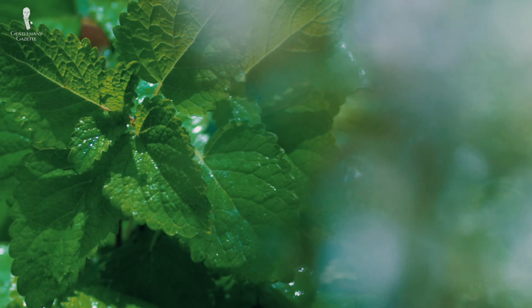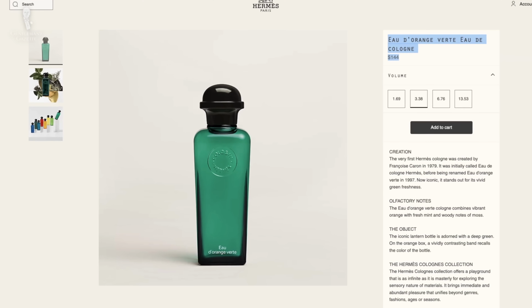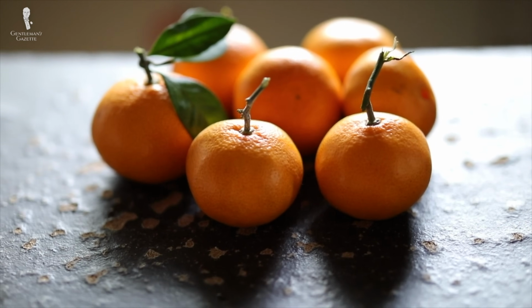Its current iteration is a raw, vibrant, and fresh citrine fragrance, combining initial notes of bold orange with mint that cleanly transitions into a mossy base, resulting in a dry, invigorating, and woody sensation. A 3.4-ounce flacon currently retails for $144. Now when smelling this, the citrus orange is probably the most prominent scent to me.